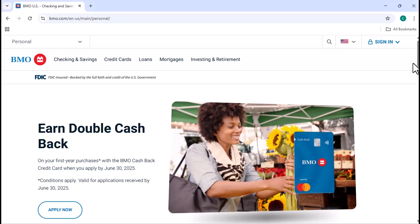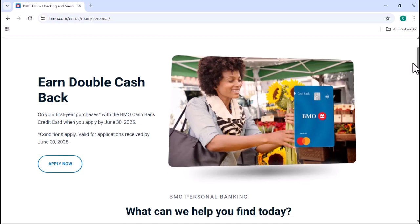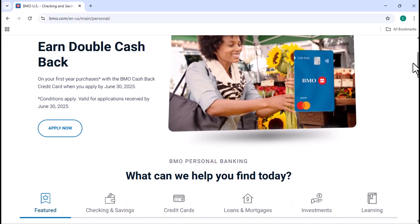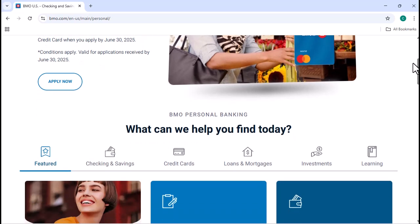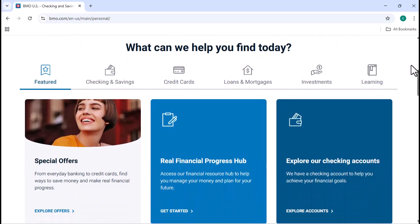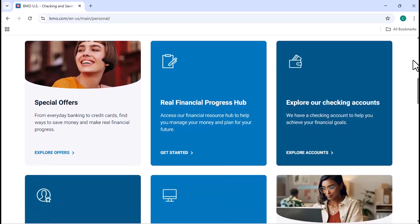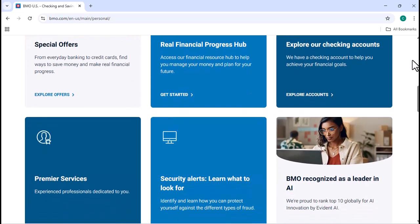Ever feel like navigating the world of banking is more complicated than it needs to be? You're not alone. Whether you're new to Canada, finally ready to take control of your finances, or simply looking for a better banking experience, opening a bank account is a fundamental first step. And if you're considering the Bank of Montreal, or BMO as most people know it, you've come to the right place. But before we dive into the nitty-gritty of account openings, let's take a step back.